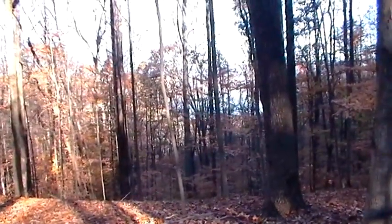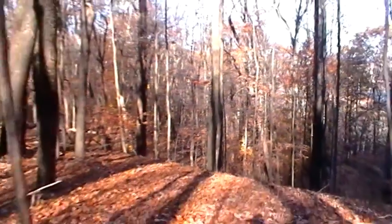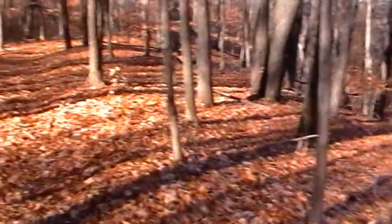you can kind of see the lake out there. You could zoom in and see it. See it? Here, woodpecker.